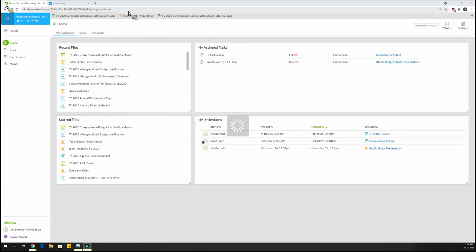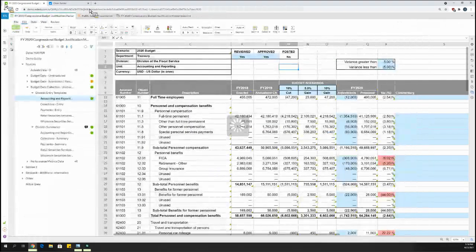All right. So this is the landing page for the Workiva platform. And as Kat mentioned, because we are 100% cloud-based and have been since day one, all you would need to get to the platform is internet access and a modern web browser. So once a user logs in, this is what they typically see in their dashboard. They see all the recent files they've been working on, any important files that they've starred for quick access, any tasks that have been assigned to them, and any places they've been mentioned in the various files within the platform. So let's go ahead and jump into the cell-based environment.